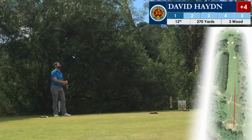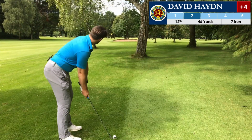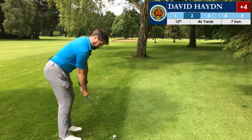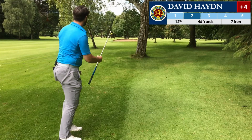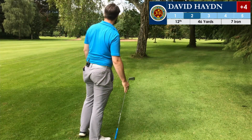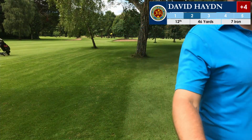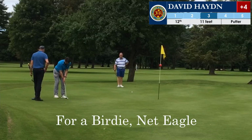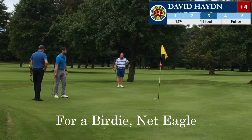I don't really remember this hole, so it's interesting watching it. Yeah, another decent shot, another tree. Okay, this is just every shot at the moment, every hole more or less. Another little punch under the tree. That one was quite good though, I think, from what I remember. Yep, found the green, putt for a birdie. Will it? Don't be silly.